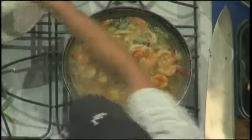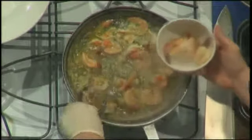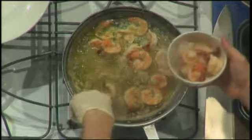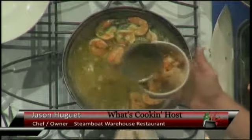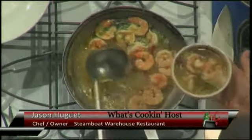So first off, let me go ahead and plate up some of our shrimp Betsy. And again, this is one of my favorite dishes. It's really light. It's something you can eat and you don't feel super swole. I'm gonna ladle some of that juice in there. The best part about this dish is it smells delicious, it smells great.